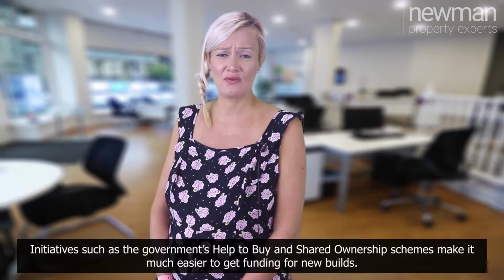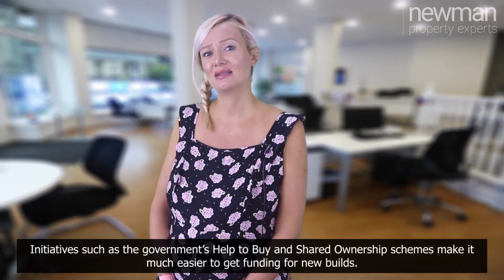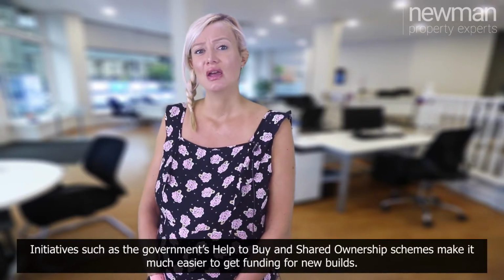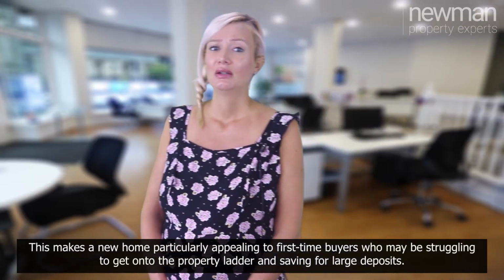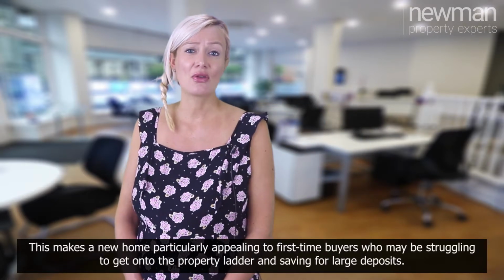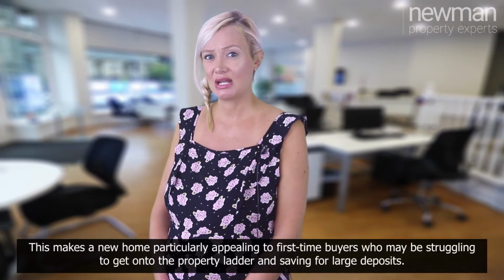Initiatives such as the government's Help to Buy scheme and shared ownership schemes make it easier to get funding for new builds. This makes a new home particularly appealing to first-time buyers who may have been struggling to get on the property ladder previously, saving for much larger deposits.